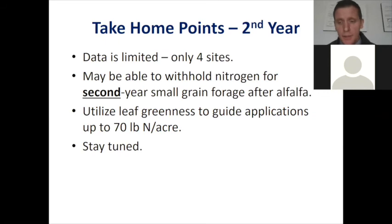The second year, again, our data is limited here. There were only four trials. But I do want to point out that one of those trials needed nitrogen, about 60 or 70 pounds, but the other three did not. And I think that's really significant. It indicates that there are some cases where alfalfa can provide all of the nitrogen that two small grain crops would need. And that's huge. That's a lot of savings in nitrogen fertilizer if we can predict it. The challenge is trying to predict it, and we're working hard to do that. But right now it's hard. We have so few sites that it's really hard to separate those yet.